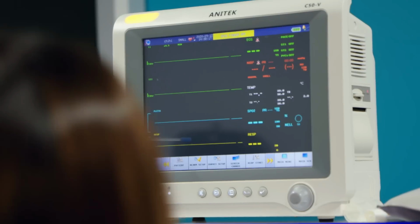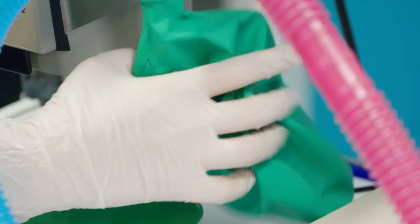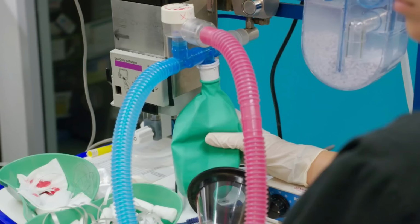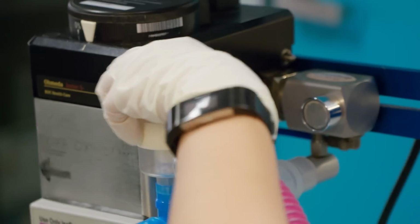Alright, okay. She's getting light. Come on, baby girl. Let's breathe on our own. Lucky for us, her heart is stable. We've just got to breathe for her. So Iona's there on the bag breathing for her while I just get on and do what I have to do.